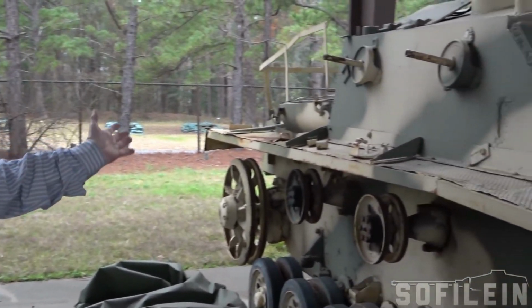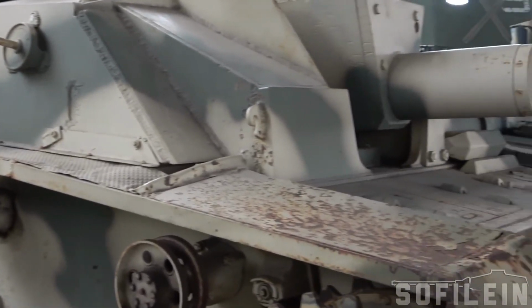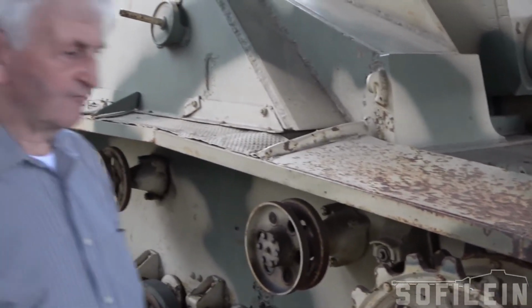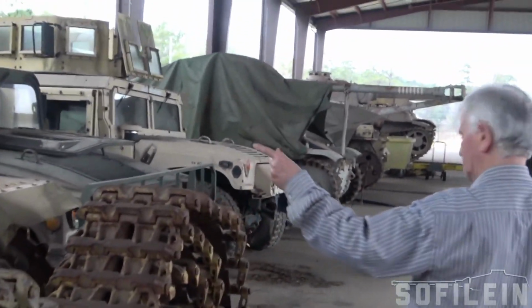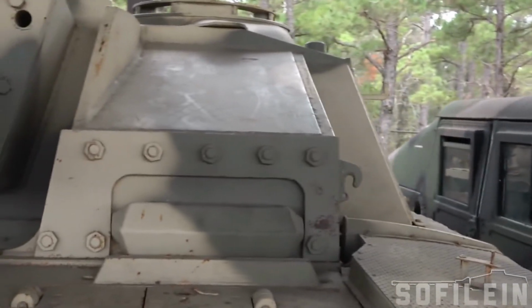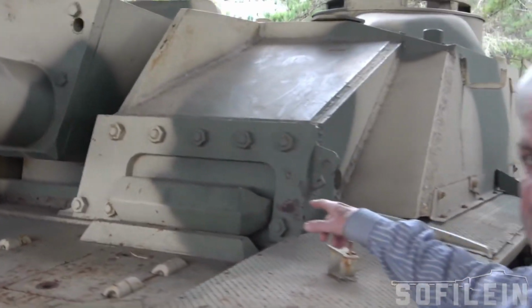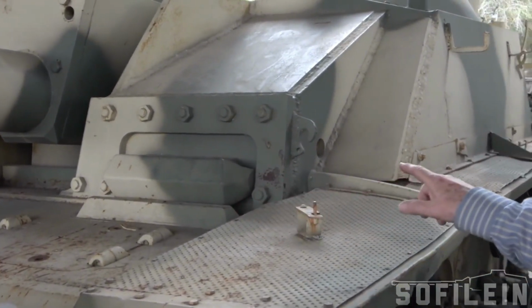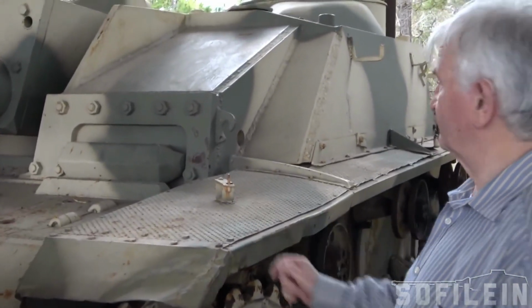This one, the Schürzen, should be there, but it's now missing. This vehicle was obviously damaged before it was captured. If we move around, we have one chance to see here the driver's visor is closed. So he's protected from what's going on, but he now can't see because there's no method for viewing out of this. So this was only done in emergencies when the vehicle was under extreme attack.